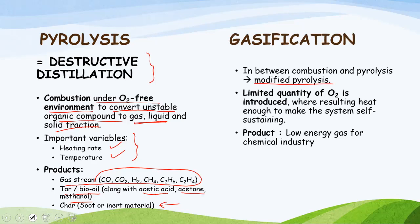It's not oxygen free, but we also do not introduce enough oxygen to combust all of the organic compound. Only a limited quantity of oxygen is introduced in the system, where the resulting heat is enough to make the system self-sustaining. And there's only one product here, which is the low energy gas that can be used as an energy source for chemical industries.